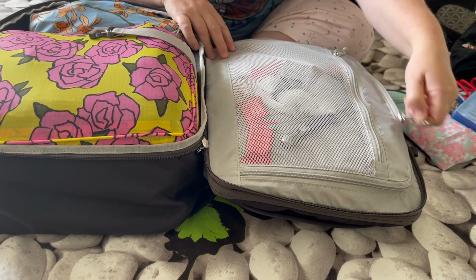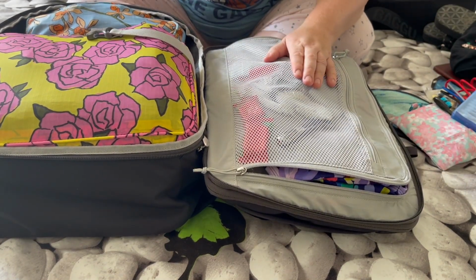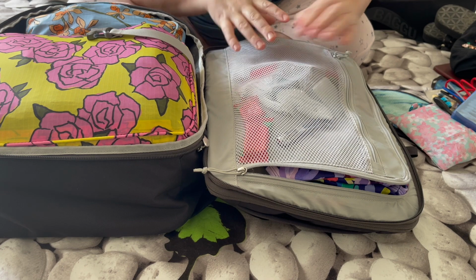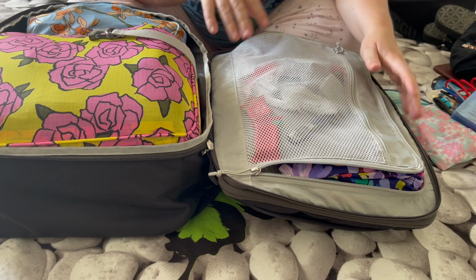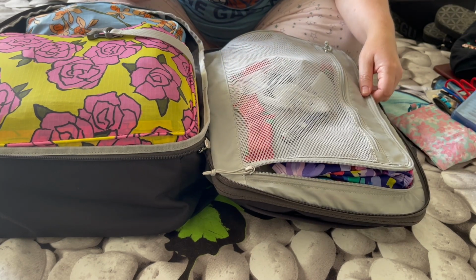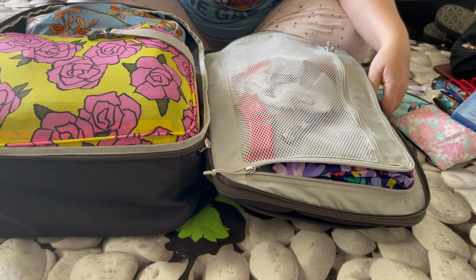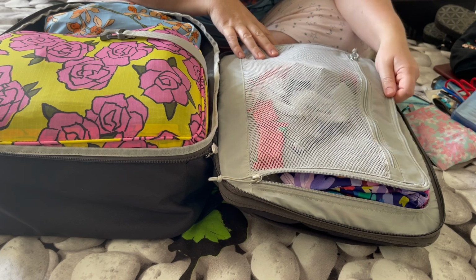Inside here, this is an Osprey bag. It's a Daylight 26 plus 6 liters. I always use this as a personal item. This can expand quite a bit, but I never use it expanded. So I always use it as is. And to be honest, you can pack a lot in this, and you'll see. I've done packing videos with this bag before. If you want, you can check my other videos, and you'll see how I packed it for other trips.